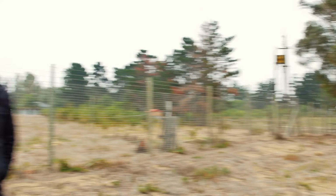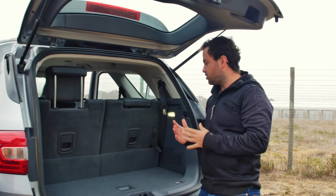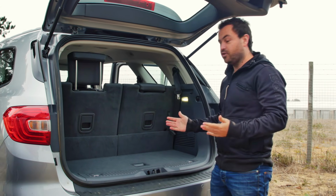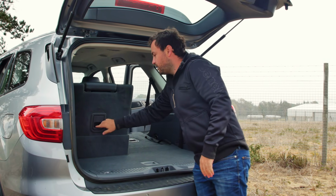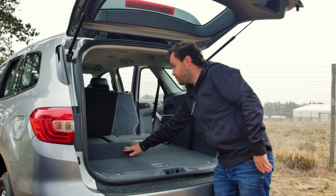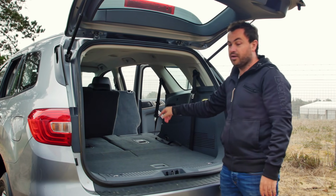Now the way the Fortuner and the Everest approach their 3rd row of seats is quite different. With the Everest, it's very simple. Flick that handle over there, the seat folds flat, and you get a flat load space, but quite a bit of the boot height is taken up by those seats.